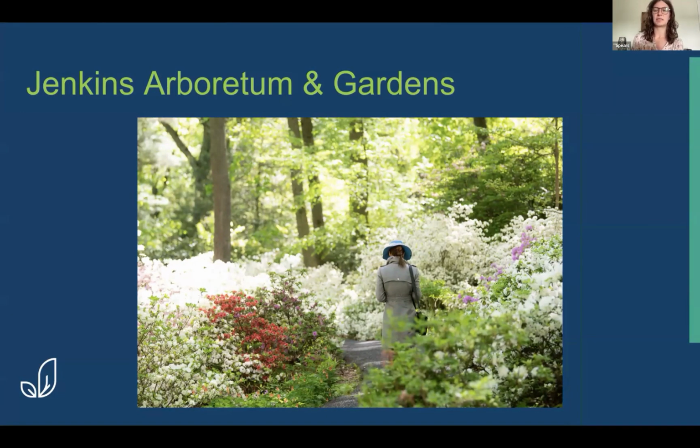So conserving these plants in a botanic garden setting helps protect that diversity and contributes to broader goals of sustaining biodiversity, having resilient ecosystems. And so Jenkins, located just outside of Philadelphia, Pennsylvania, serves as a living repository for these plants that are native to the eastern United States.